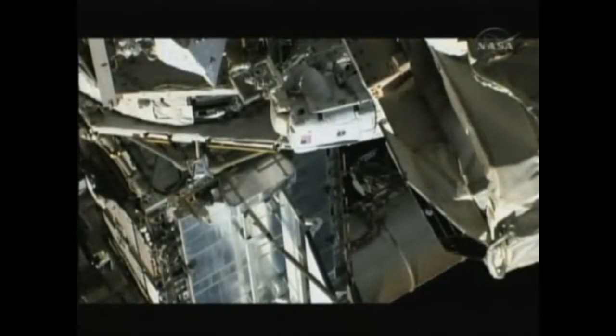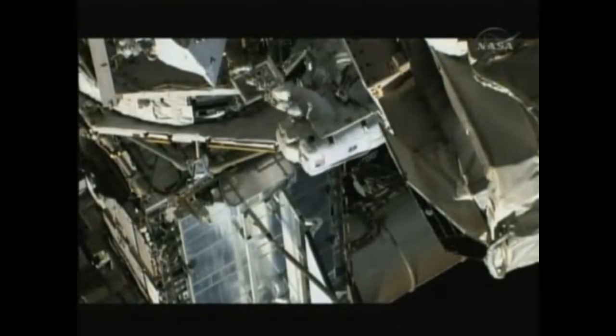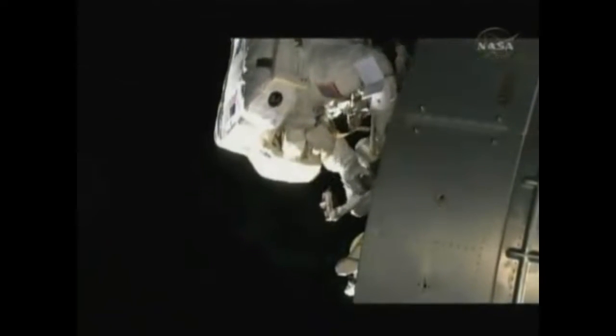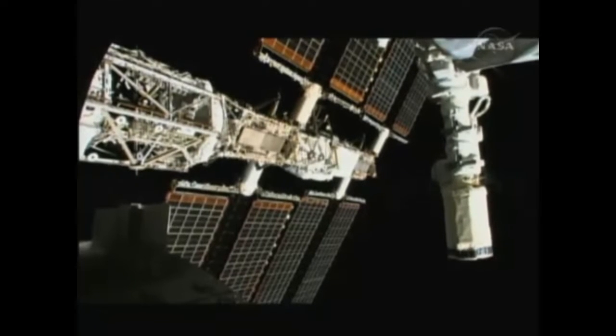So basically on EVA-4, we went out to the port side, got Shane set up to lubricate the entire port SARJ, in essence, by himself. He actually went out, we pulled some covers, and he lubricated half of it. He went and installed a camera, and then went back out and finished lubricating it after they rotated the port SARJ.